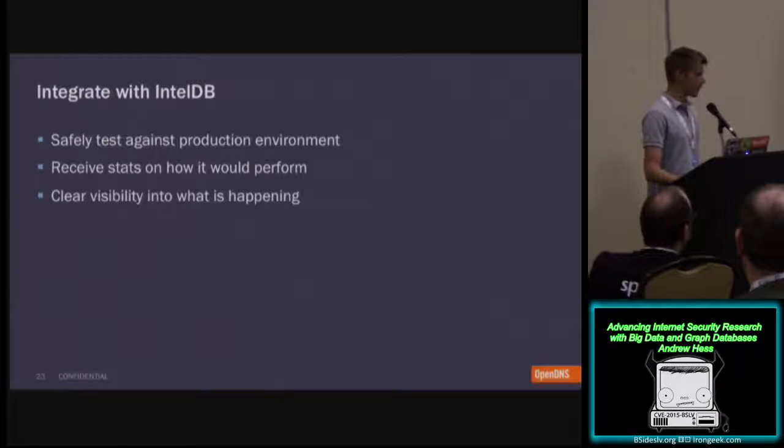So that gives very clear visibility of what's happening, and when we actually send stuff to production, we're using that same database. So it's very clear of what actually is going on. And so when you actually would push that out, you'd have a lot more confidence about what you actually are sending out to start enforcing.